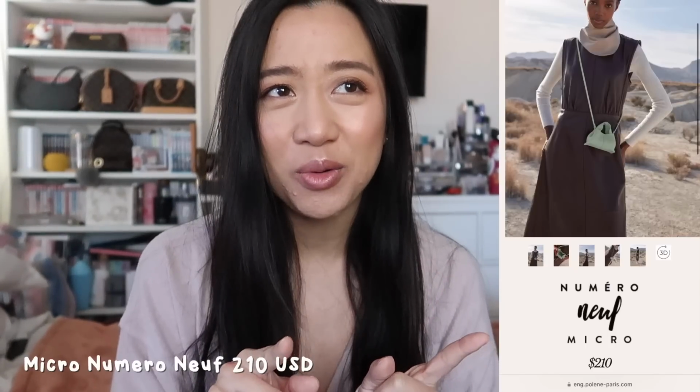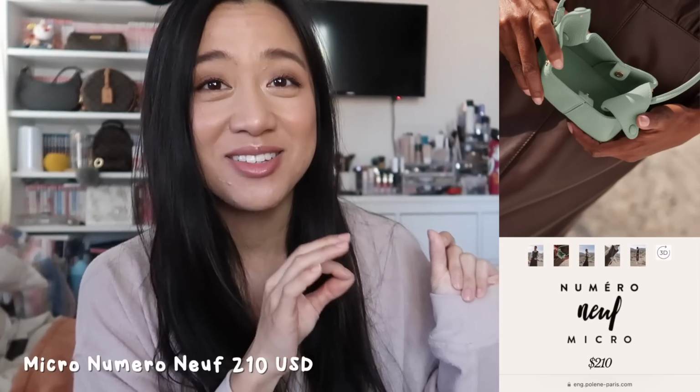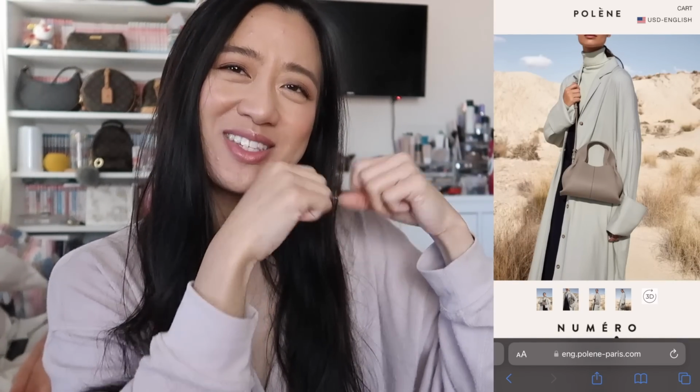And then another Polene bag that I actually really like, it's their micro, I forgot the number of it, but I'll just put a picture of it right here. They had this in a pastel green color. Oh, it was like a pastel mint green, and it was so cute, and of course it's sold out. The bigger size, I feel like it's a little too much for me with the straps and stuff like that, but in a tiny version like this with the crossbody strap, I think it's super adorable.